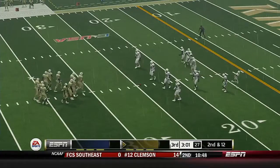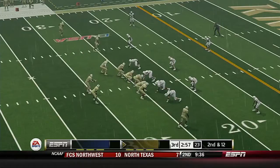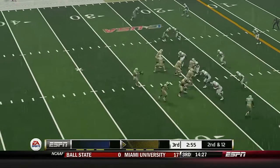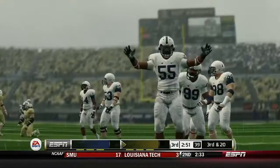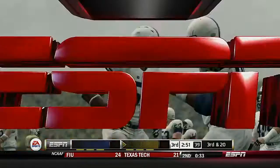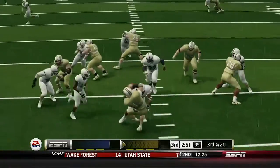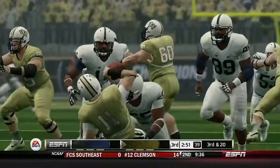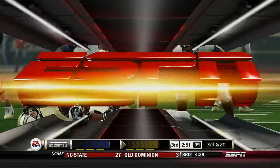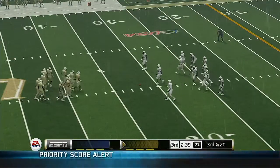From the 25-yard line, it's second down. He's wrapped up for the sack. That's a loss of 7 yards. That'll bring up third and long. We're at play number 9 of this current drive.